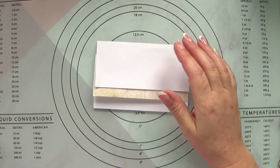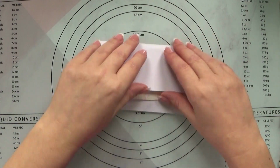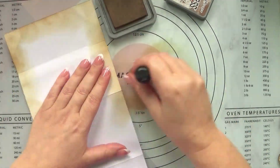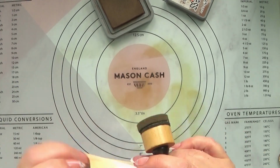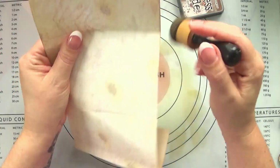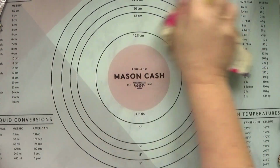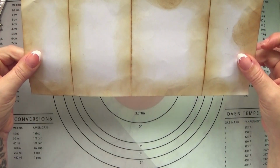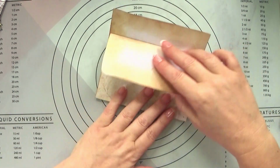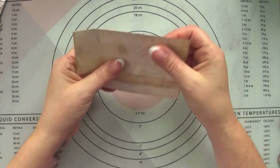Now I am going to get some inking done here, because I am using the single-sided paper. I do need to ink to make sure that none of those white parts are showing through, so I'll get that done very quickly. Okay, so I've inked all my edges and all my crease lines. I haven't inked in here because I will be decorating those panels anyway. So, oh, wrong way around. So that's what we have right now.